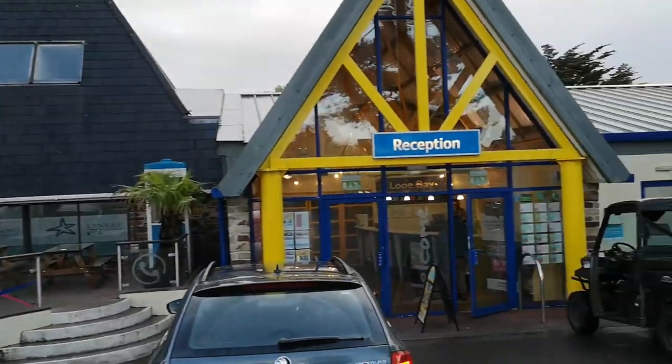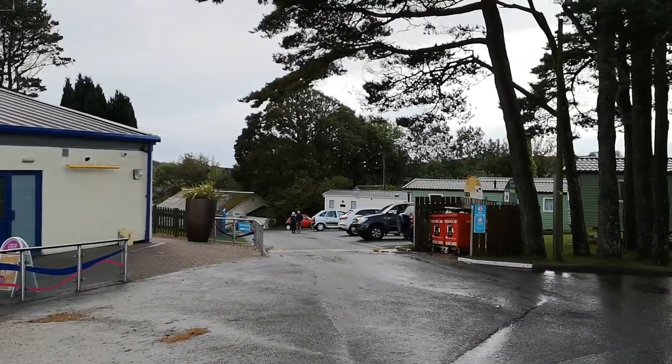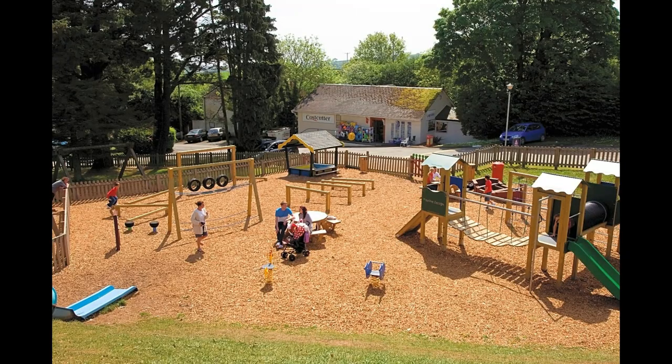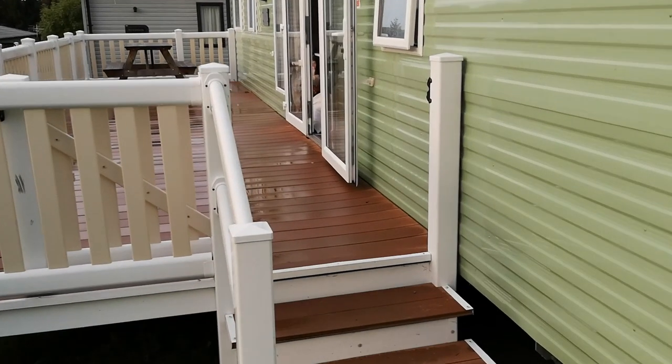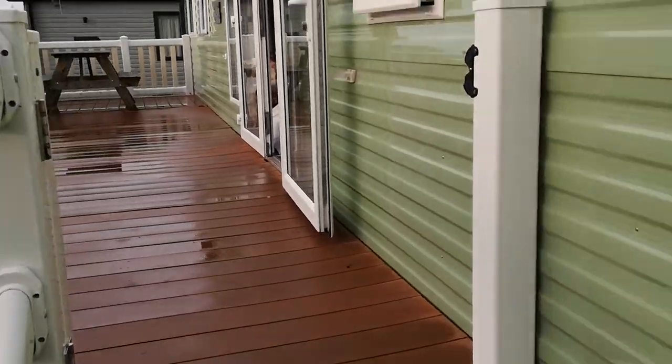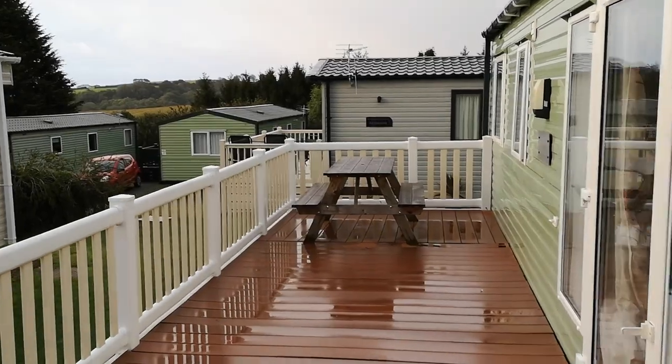Other things of interest, we used the pool. It was really, really good. Just down the road there is a local shop, which is extremely well stocked. There is a kids' play area, also an indoor one as well. And basically, overall, it was really, really good and worth the money. We paid £439 for our caravan for the week, and that was mid-September. Prices will vary, though, depending on the time of the year.